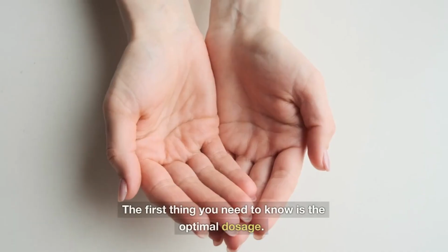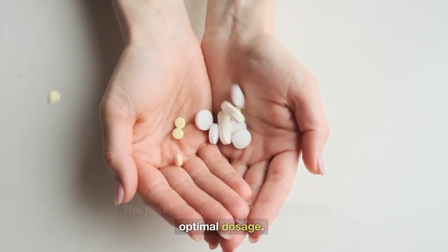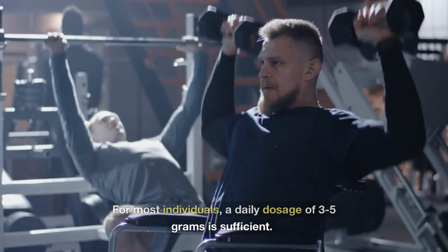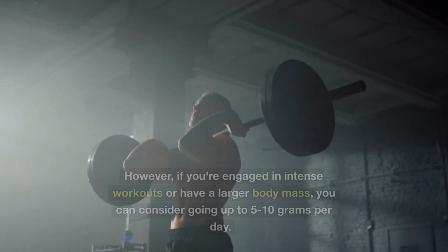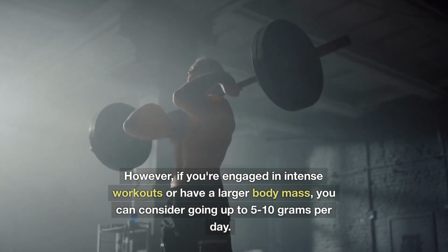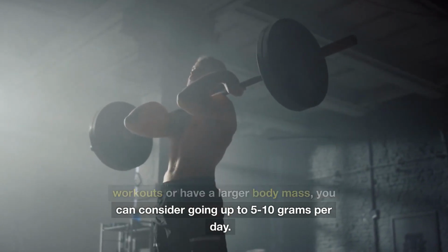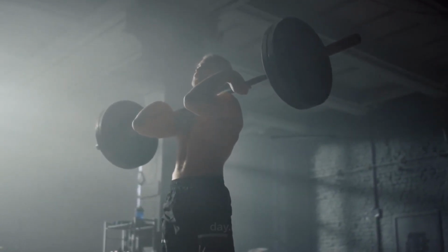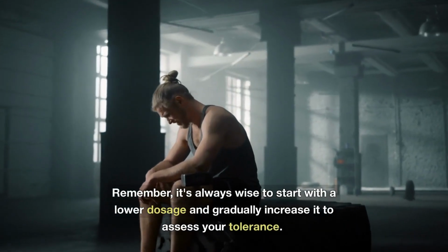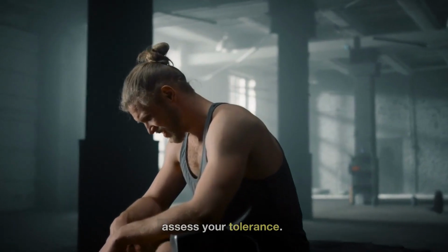Dosage. The first thing you need to know is the optimal dosage. For most individuals, a daily dosage of 3 to 5 grams is sufficient. However, if you're engaged in intense workouts or have a larger body mass, you can consider going up to 5 to 10 grams per day. Remember, it's always wise to start with a lower dosage and gradually increase it to assess your tolerance.